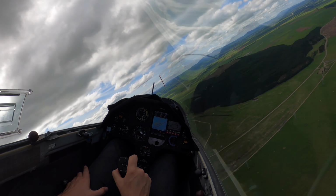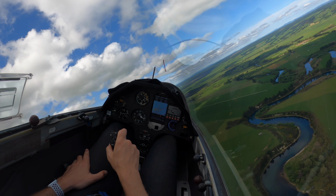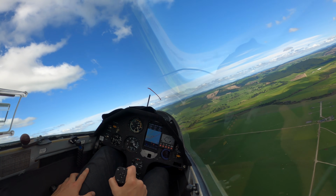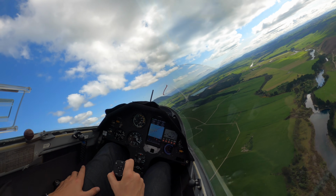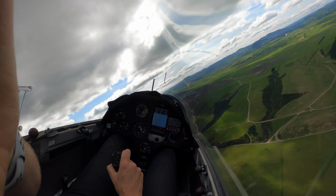There's often a tendency when you're correcting thermals to correct in the direction you want to head, but in this case I need to go the opposite direction. Alright, I'm going to go to the loo while I do this. You guys don't need to come along for that.